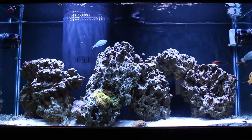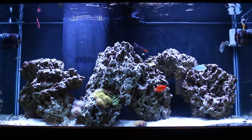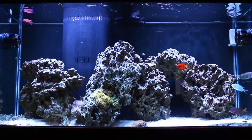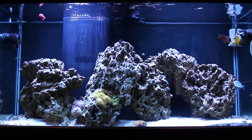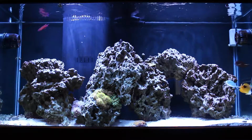I think it's time to get to the fun part of the hobby, right? I got the fish in here. I'm not going to put any more fish in here. I think the only new addition I have since my last video was a blue-eyed tang. You probably see him swimming around on the right side of the tank there. Great tang. I love that tang. Really pretty fish.